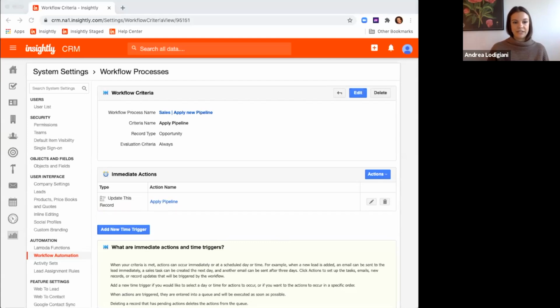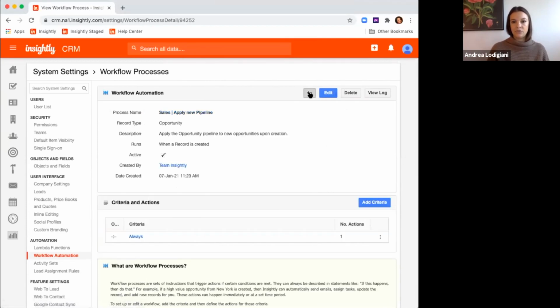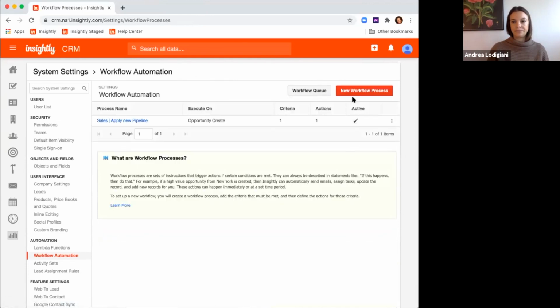In our second example, we're going to build a workflow that actually sends a notification to a member of your team when an opportunity or project has sat in a pipeline stage for too long. So this will benefit sales teams that struggle with funnel visibility, accurate sales targets, things like that. So I'm going to go back to the beginning. You could also just click up there.